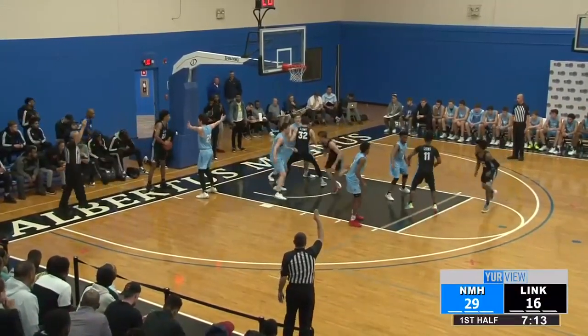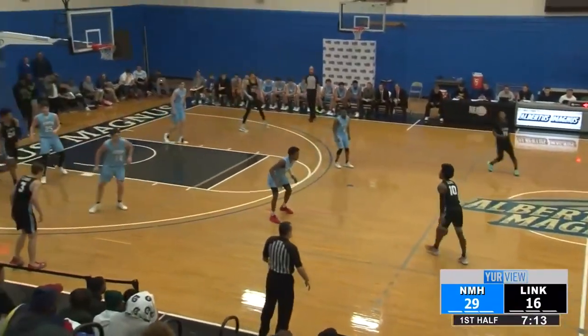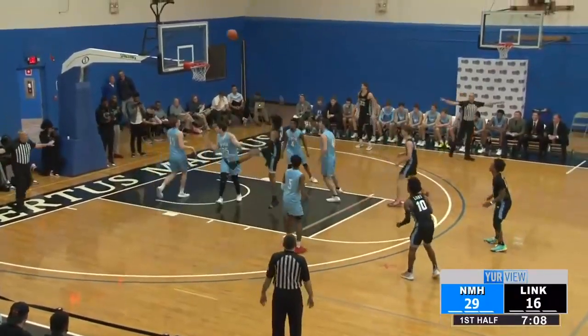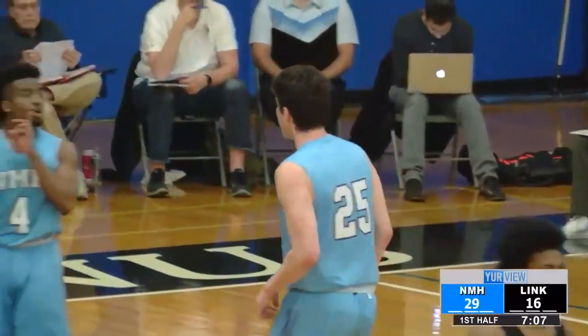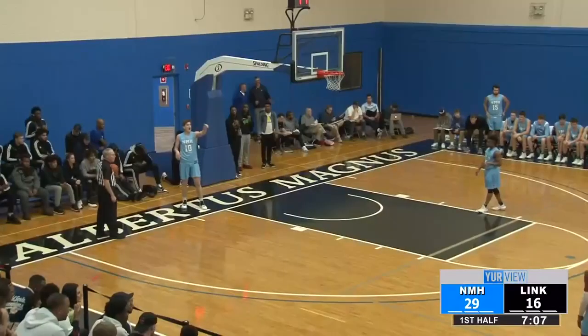7:16 to go, half number one. Northfield Mount Hermon has controlled much of this first half. Link trying to throw a punch here, though. Yeah, driving inside, they're going to call the offensive foul. As soon as your arm goes back like that, whether you really push off or not, you're going to get called.